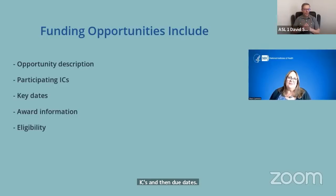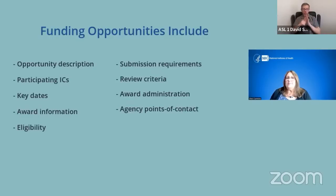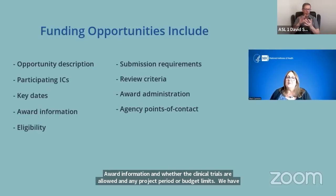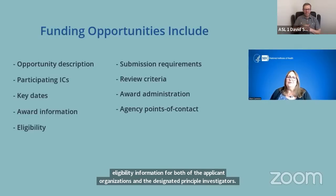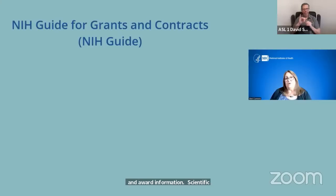For my international friends out there, we clearly indicate in that section whether foreign organizations are eligible to apply and any citizenship requirements for the principal investigators. They have opportunity-specific submission requirements, review criteria, award administration information, and scientific peer review and financial grants management contacts within the participating ICs. You can search through all of our grant opportunities in the NIH Guide for Grants and Contracts.